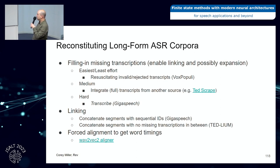And then the hardest would be GigaSpeech, which we haven't done. We know where the untranscribed segments are, but they're not available to find, download, etc. So we would need to send them to a place like Rev or other to get them transcribed.